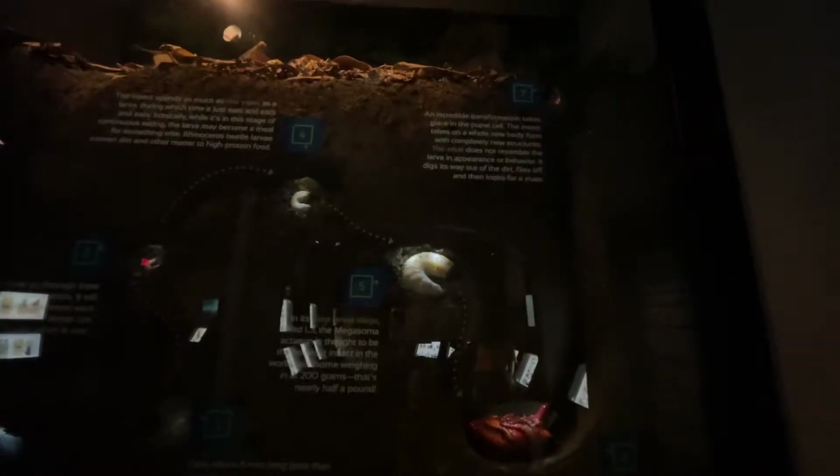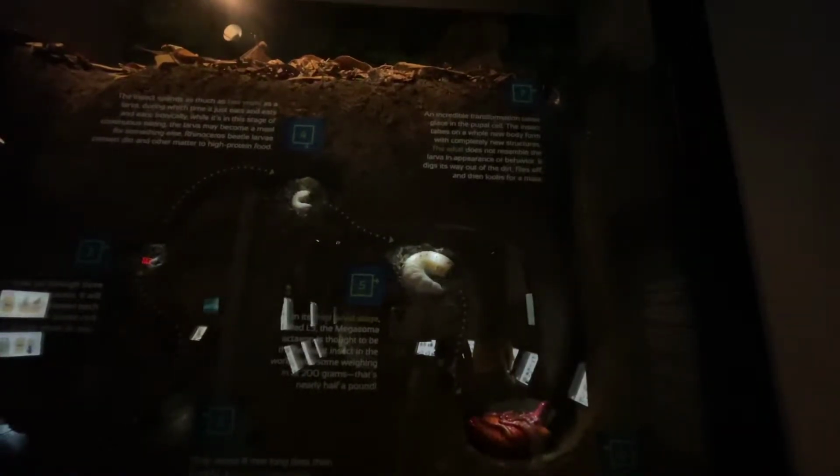In its third larval stage, called L3, the Megasoma Actaeon is thought to be the heaviest insect in the world, with some weighing in at 200 grams. That's nearly half a pound. And then the larva digs a pupal cell, a chamber in the dirt, where it will go through its next stage of metamorphosis. Amazingly, the larva creates a chamber probably sized for its adult form.